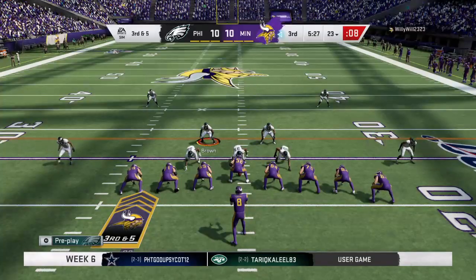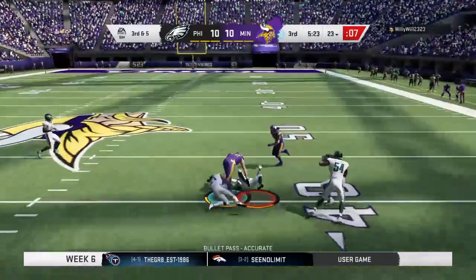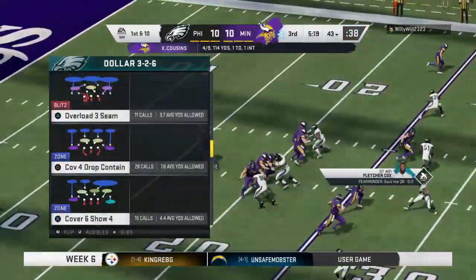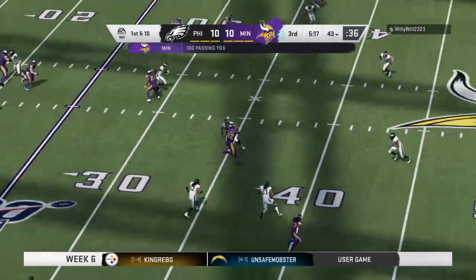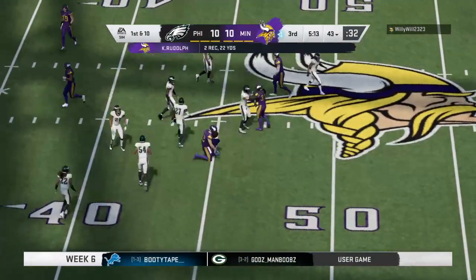51 to Mike. Working out of the gun, Cousins. And he's got Kyle Rudolph. And they're going to get this beyond the 40 before he's taken down. A big 3rd down pickup of 20 yards.